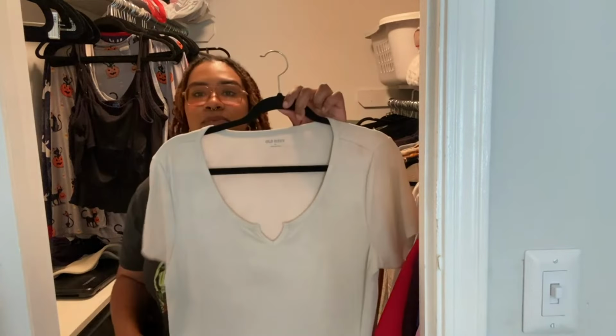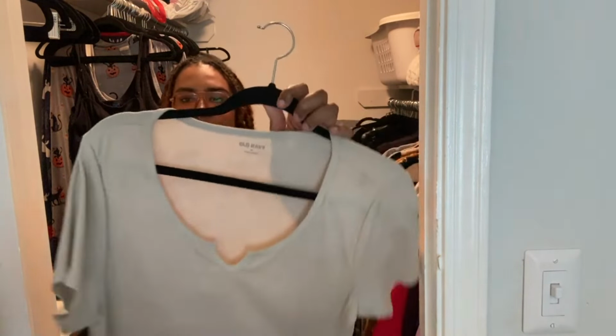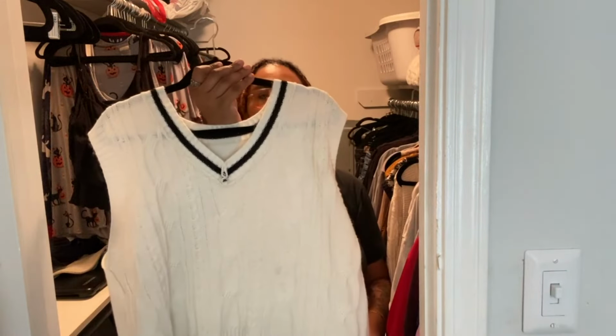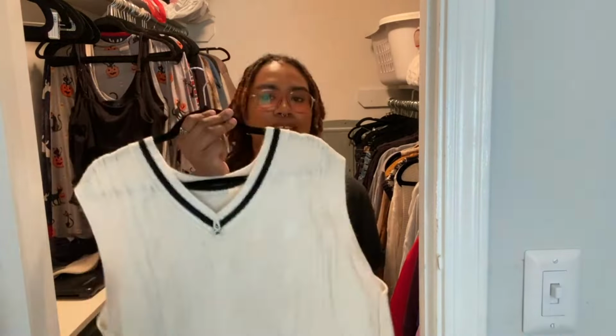Now we're getting into shirts that I like to wear to work. I have this one that has just a little V in the middle. This one is from Old Navy. This is a nice, just beige plain shirt. And then I have this sweater vest that I absolutely adore. This is a white sweater vest with just a black stripe around. And I actually think I got this one from Shein. I'm not suggesting you support Shein, but I did get it from there.